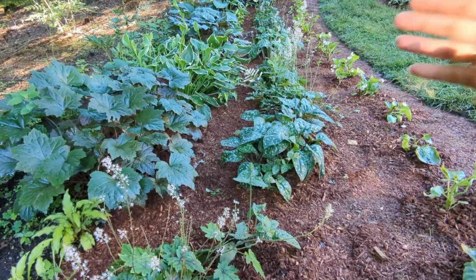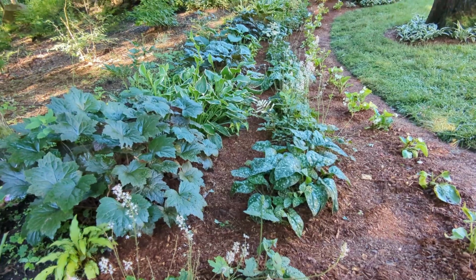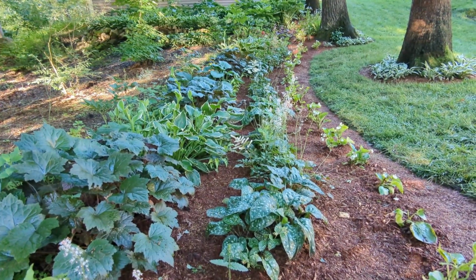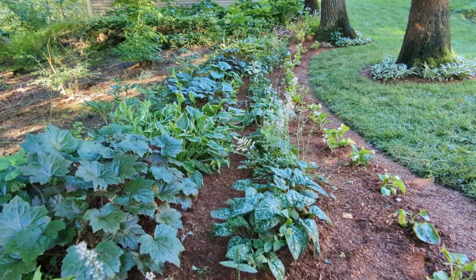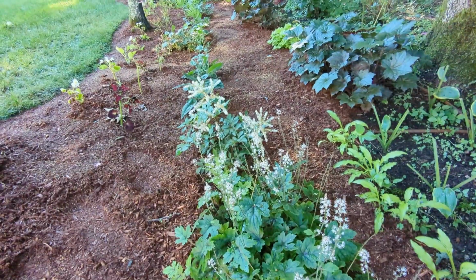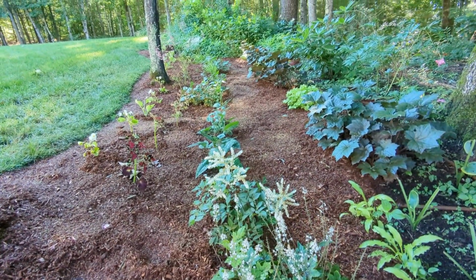Towards the front of this bed are begonias that I started from seed. They're going to take off. They were just planted this weekend. Last year, Mr. Budget Gardener and I added drip irrigation into this bed, and we basically have 3 lines of drip irrigation. The pattern of plants pretty much repeats itself throughout this bed. But as we turn around and head in this direction, the pattern changes just slightly.